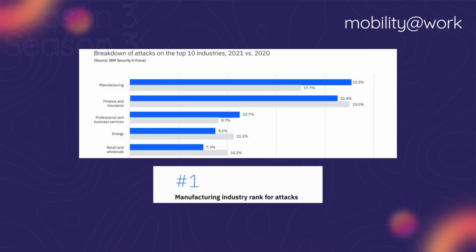The IBM X-Force Threat Intelligence Index 2022 identified manufacturing as the most targeted industry, followed by finance and insurance, professional and business services, energy, retail, and wholesale. All these industries have always-on cloud infrastructure crucial to their operations, meaning even a few minutes of downtime will potentially create a substantial loss.